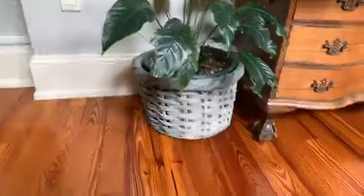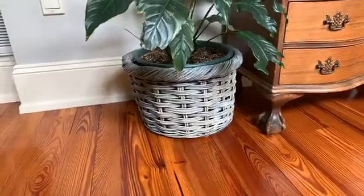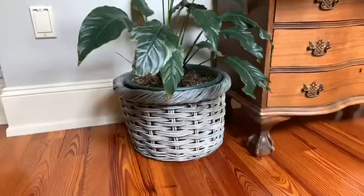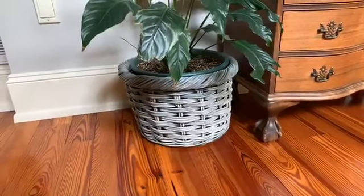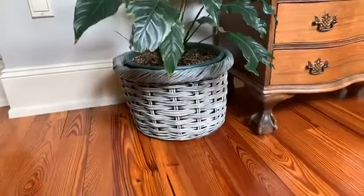This down here was also a thrift store makeover. It is a basket that had, I think, a light colored finish. And if I remember right, because I did this one a couple of years ago, I applied a stain to it to darken it a bit, and then did a white gray wash over the top of that. But again, it's on the blog as well.